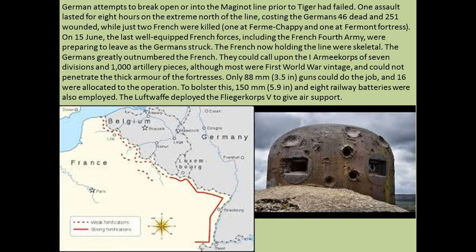On the 15th of June, the last well-equipped French forces, including the French Fourth Army, were preparing to leave as the Germans struck. The French now holding the line were skeletal. The Germans greatly outnumbered the French. They could call upon the First Army Corps of 7 divisions and 1,000 artillery pieces, although most were First World War vintage and could not penetrate the thick armor of the fortresses. Only 88mm, 3.5-inch guns could do the job, and 16 were allocated to the operation. To bolster this, 150mm, 5.9-inch guns and 8 railway batteries were also employed.